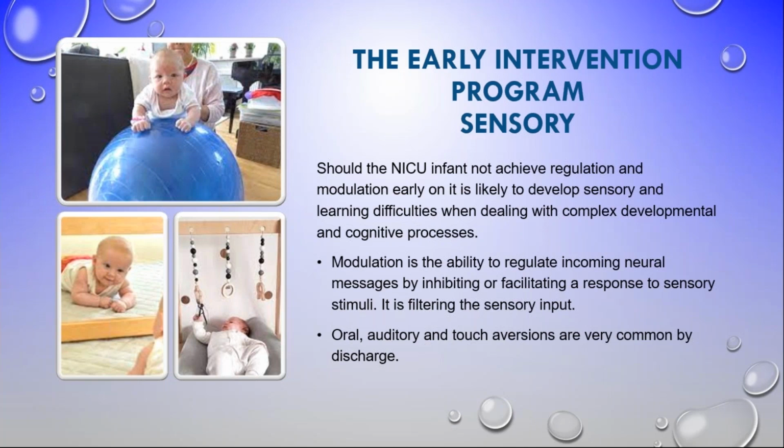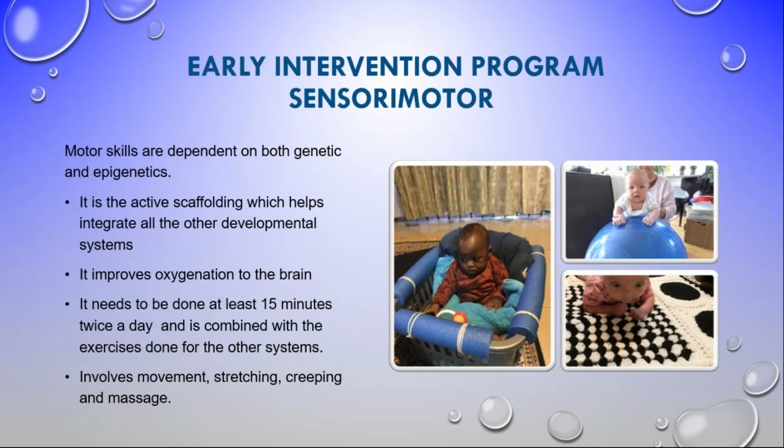Motor skills are both genetic and epigenetic. And we need active scaffolding to develop these.